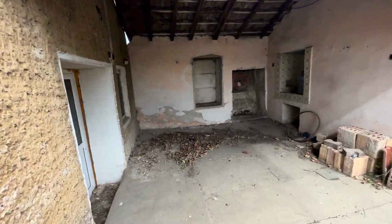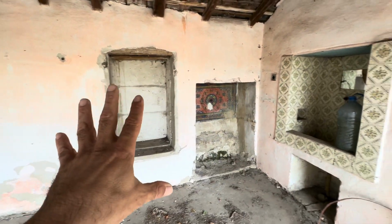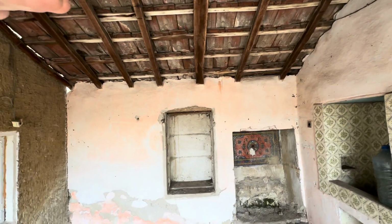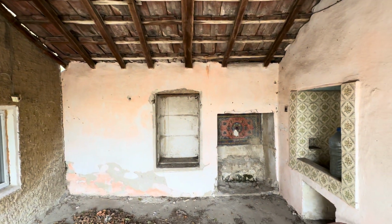So, underneath, if you remember, I showed you this all is brick walls. And this wall is a brick wall as well. The height is a proper height. You know, a 6-foot person can go in without any problems, in my opinion.